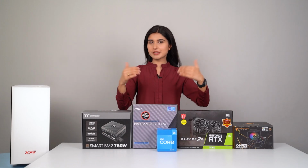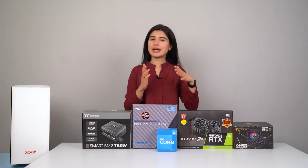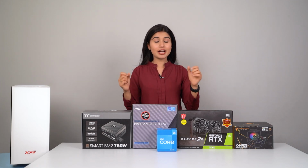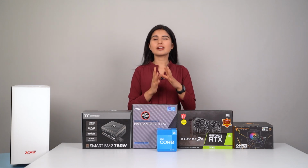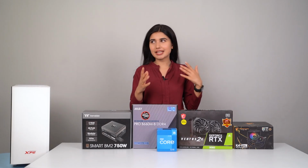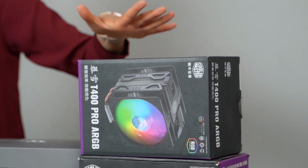Moving on, for this build, we're sticking to Intel's stock RM1 cooler that comes inside the box. In some markets, the i5-12500 apparently ships without a cooler as well, but in our region, it comes with a cooler, so that's a good thing for us. Anyway, the RM1 should hold its ground perfectly fine when you're gaming or doing anything that does not stress the CPU to its 100% load. But if you are intending this to be your content creation workstation and want a relatively quiet and cool performance, it will be wise to invest in an aftermarket cooler that best suits your budget.